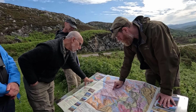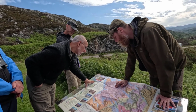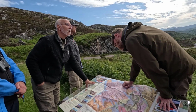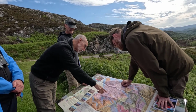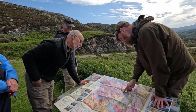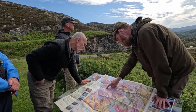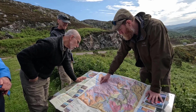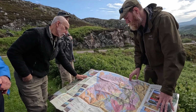Where's the, right? But anyway, we're looking back this way. I'm just trying to do things upside down in my head. So, yeah, come along here. We're here. Could we orient the map? Can we orient the map? Yes.